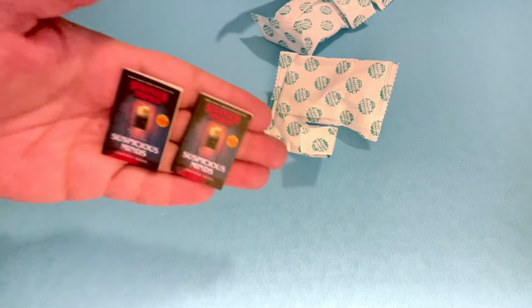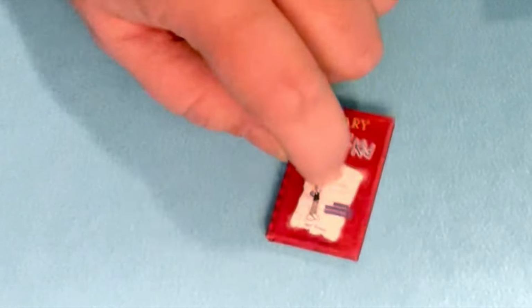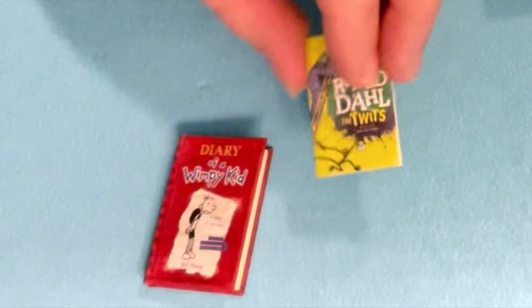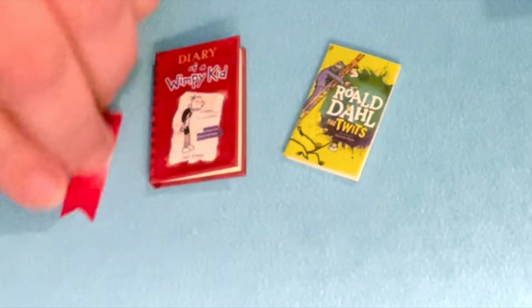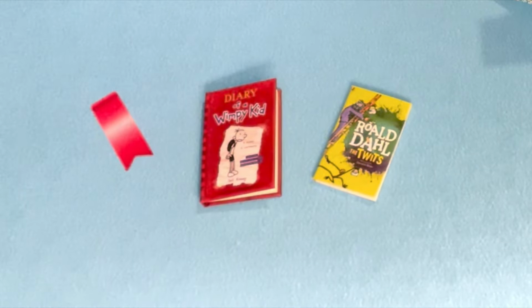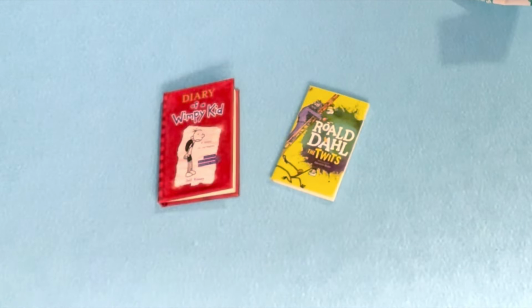Oh well. Maybe because we got a hardback Diary of a Wimpy Kid and a Roald Dahl book that is really cute looking and another red bookmark. But on to the next.